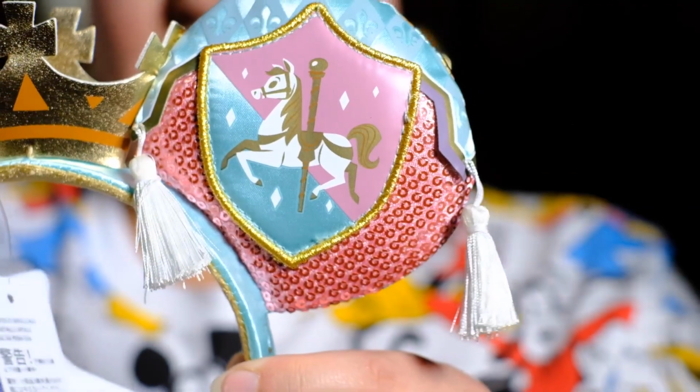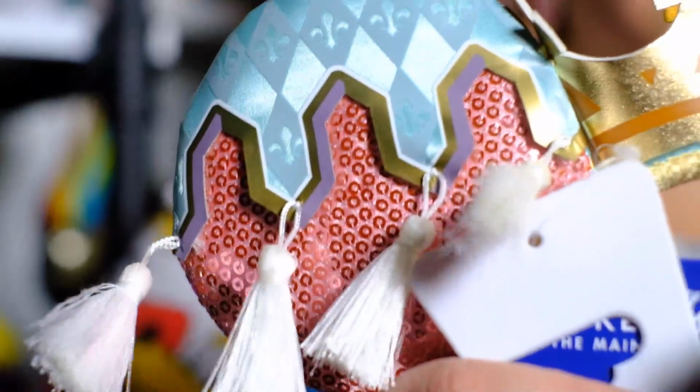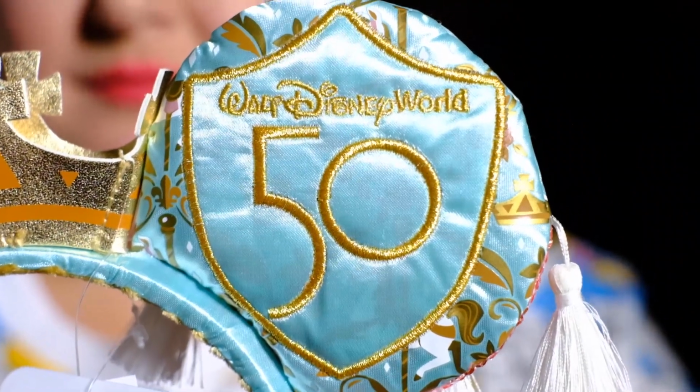I got them for half off, well, more than half off. They were retail at $34.99. I got them for $14.99, y'all. Still on the website, literally the day I bought them, for full price. So these are amazing. This is from the 50th. You know, anything for the 50th is going to be collectible.